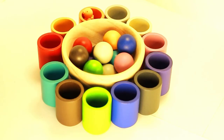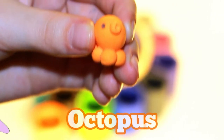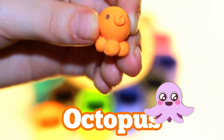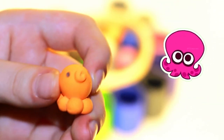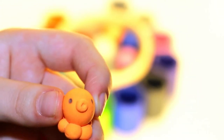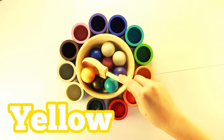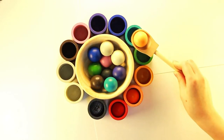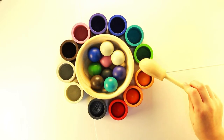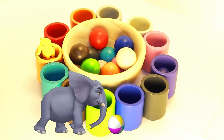Inside, wow, an octopus. The octopus has the unusual skill of changing the color of its skin to hide from predators or stand out in dark waters. Octopuses are very smart and can solve complex puzzles. The next one is a yellow ball. Which cup should I put it in? That's right, yellow. And inside there is a small yellow elephant.